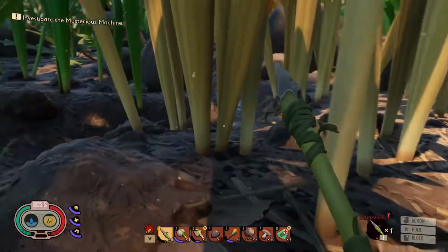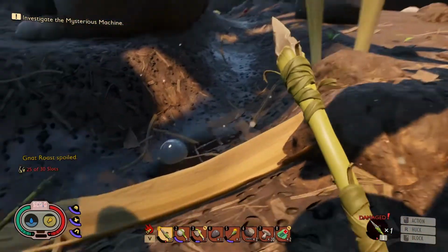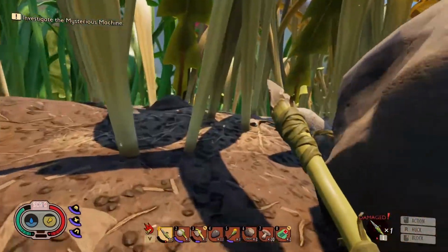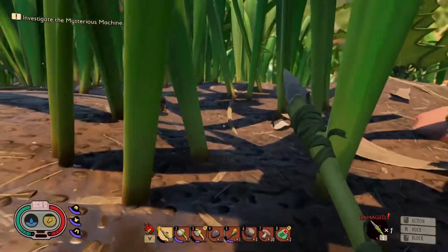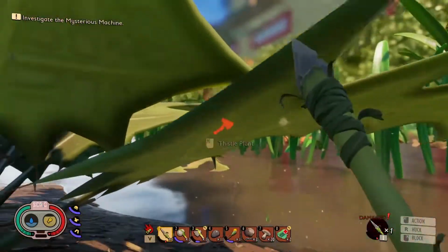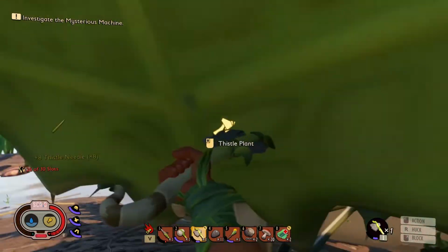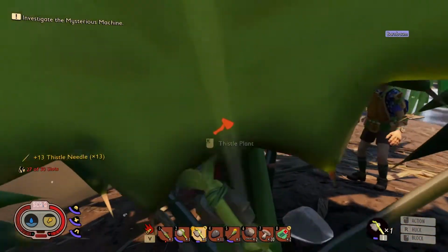And, oh, there's a big beetle here. Well, I had an acorn in the chest back there. Don't even need to boil it. Yeah, but, oh, okay, it's trying to... Oh, it shoots! Oh my god, dude. What is this? Thistle. Yes, we... Dude! We need this stuff? Yeah, because this is how we can get better weapons, because these are thistle needles. Alright, I'm gonna get like 20. Oh, yeah, we're just getting needles.